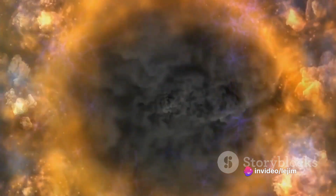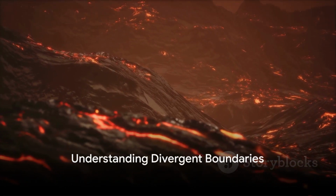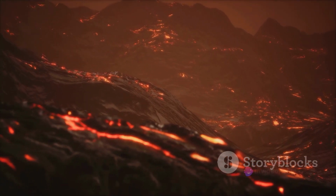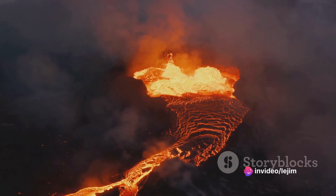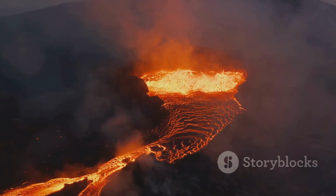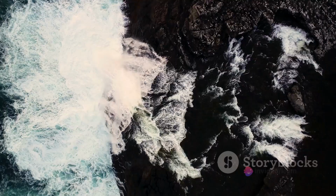Now let's dive into the world of tectonic plates and their fascinating dynamics. First up, let's explore the concept of divergent boundaries. These intriguing geological occurrences are where the tectonic plates of our Earth spread apart. Picture a colossal zipper unfastening across the ocean floor, creating an opening from which molten rock or magma surges upward. As this magma cools, it forms new crust, continually reshaping the Earth's surface.